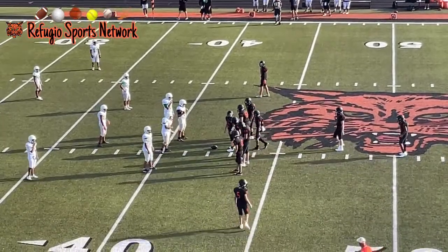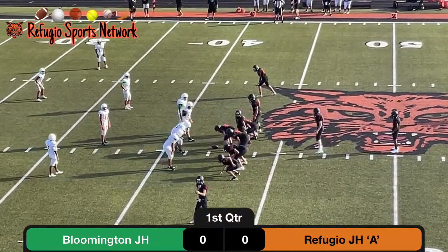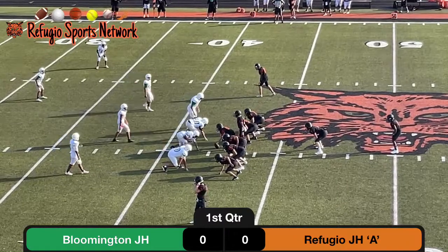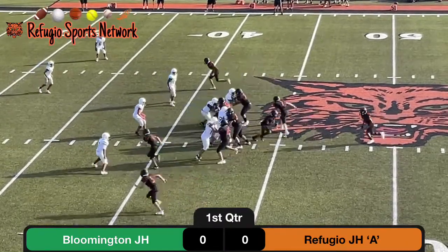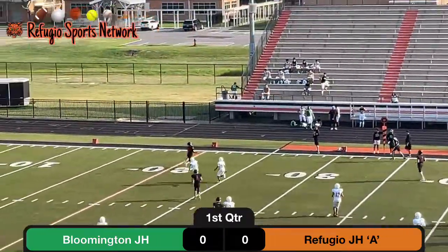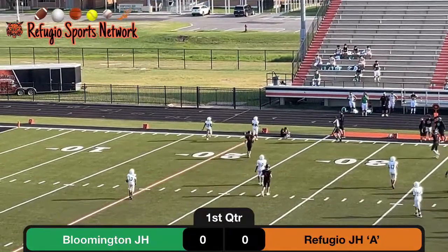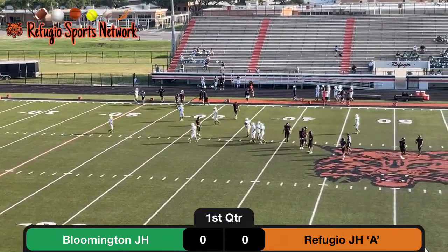Back here at Bobcat Stadium, Refugio's driving, got a 4th and 9 on the Bloomington 42. Pettis rolls out, throws a deep bomb to Trent Howe. He misses it, incomplete. So the ball will go over on downs.